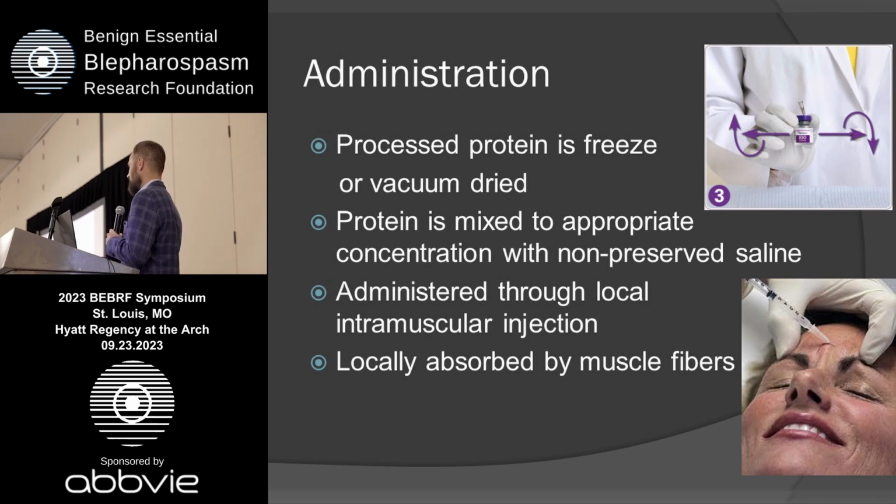Theoretically, and you'll hear more about this later, the concentration can be made into whatever the doctor prefers, a certain number of units per aliquot of fluid, based off how much fluid you put in there. If you've got a vial of 100 units and you put 5 cc's in there, it's a lot different than putting 2 milliliters of fluid in there, so the concentration can vary.